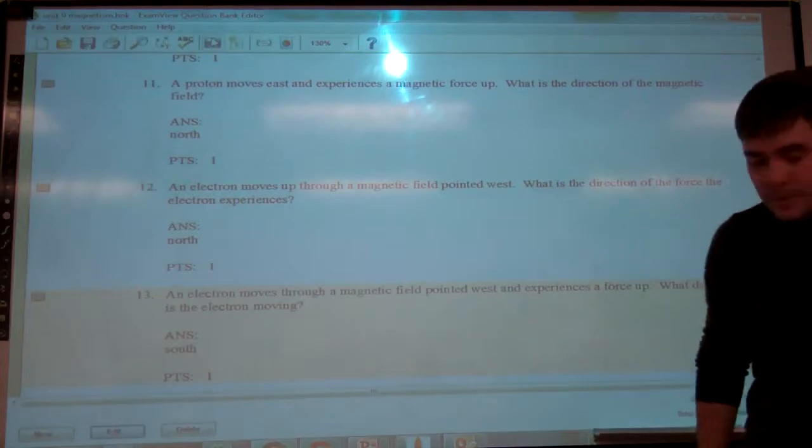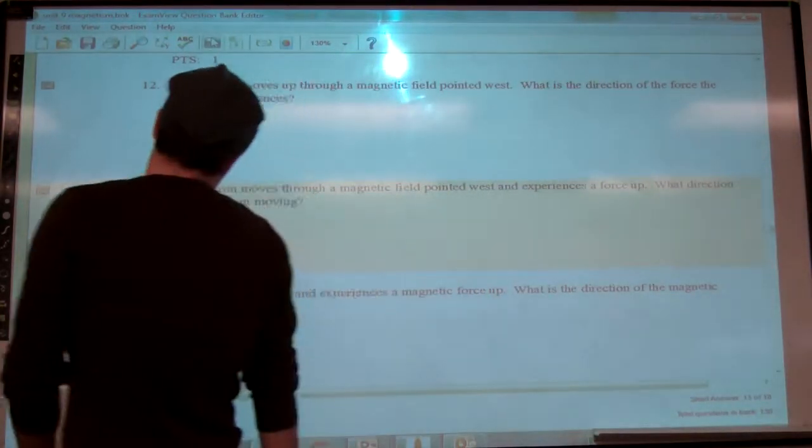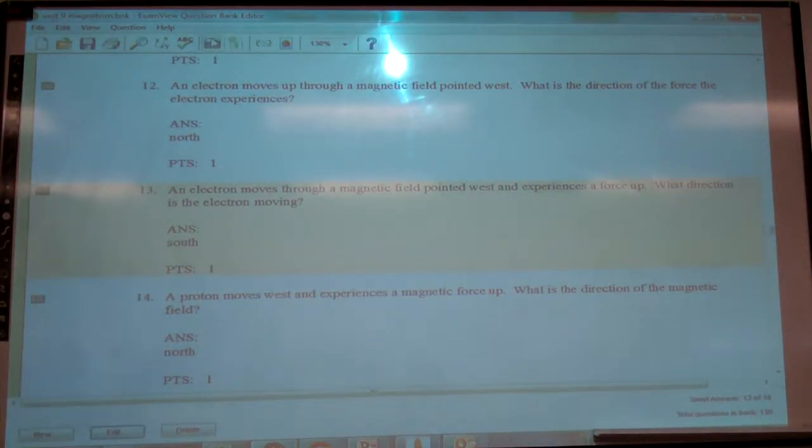Okay. Let's try 13 here. Alright. An electron, so which hand? Left. Moves through a magnetic field pointed west and experiences a force up. In what direction is the electron moving?